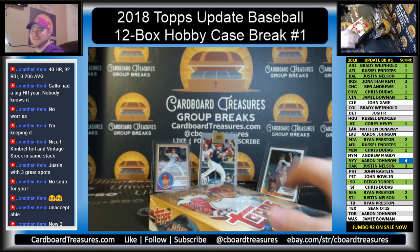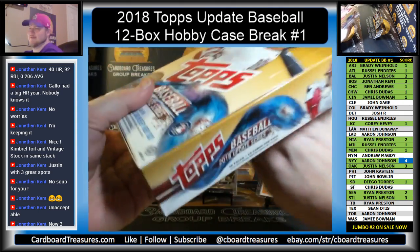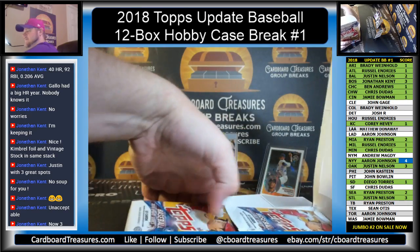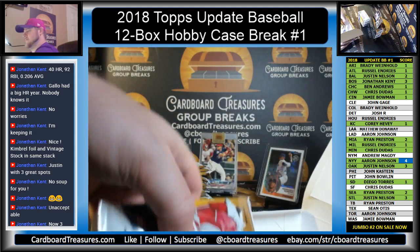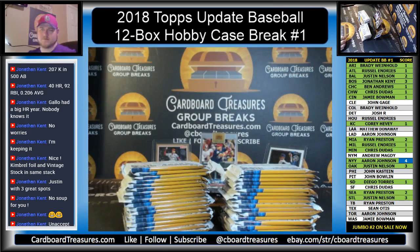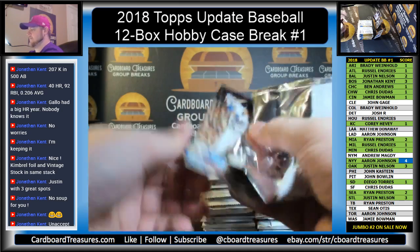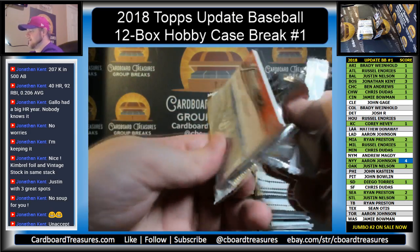Yeah, that's why nobody knows that .206 average. Wow. But still, I mean, driving in 92 runs, hitting 40 bombs, kind of excuses the average, I think. Here we go. That's some old school Mark Reynolds numbers there. I think Reynolds is a little bit better hitter now though, right? He's a little bit better batting average than he used to have.